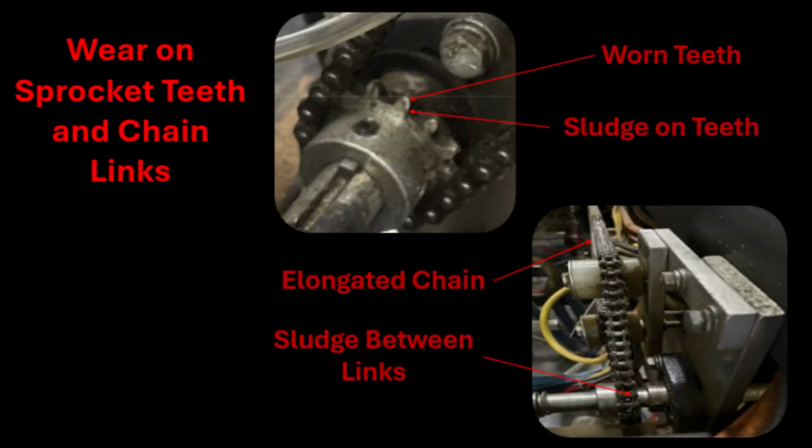On the left side, you'll notice clear signs of worn sprocket teeth. This is a direct result of improper engagement caused by sludge buildup. Over time, the abrasive mixture of dirt, debris, and lubrication erodes the material, leading to uneven wear and tooth deformation. This reduces the sprocket's ability to properly grip the chain, causing slippage and inefficiency.